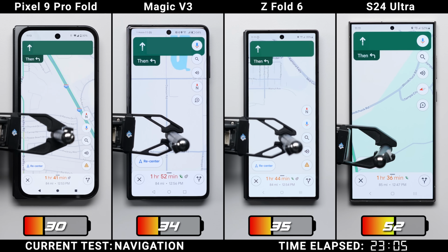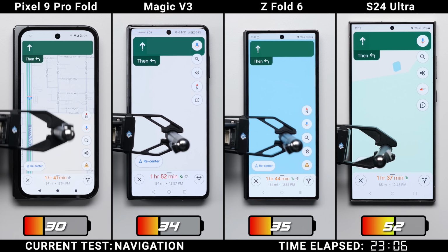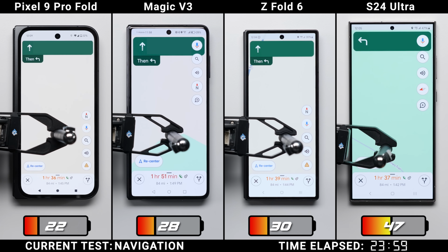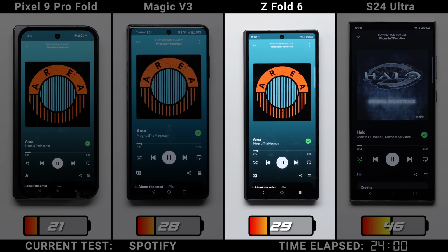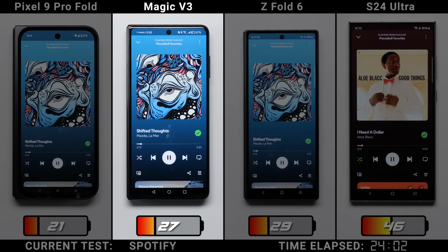Hopefully the folding phones can stop the bleeding here in Maps though, where we finally folded the phones back up as we try to simulate navigation. And at least for the Magic V3 and the Z Fold 6, it seemed to help, but the Pixel unfortunately keeps falling further and further behind. Now, part of that is due to the fact that the Z Fold 6's cover screen is just smaller at 13.86 square inches compared to the Pixel's 14.75 square inches.